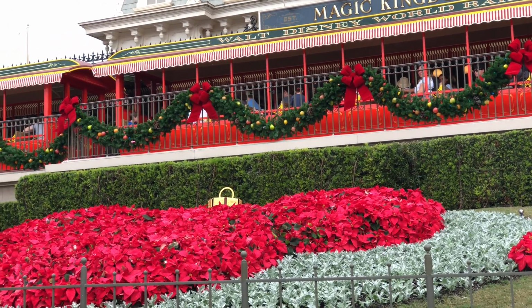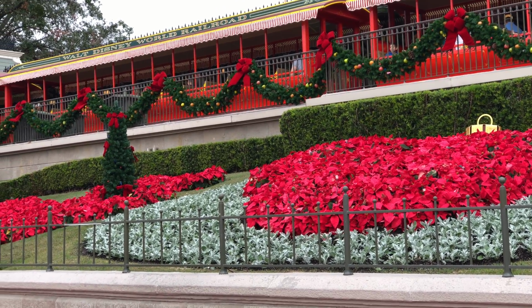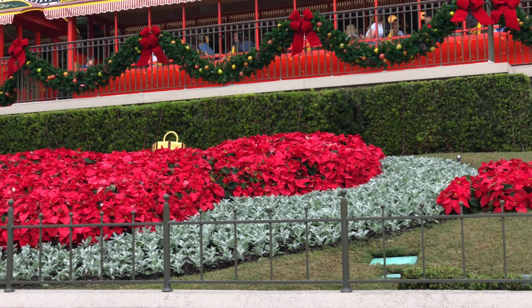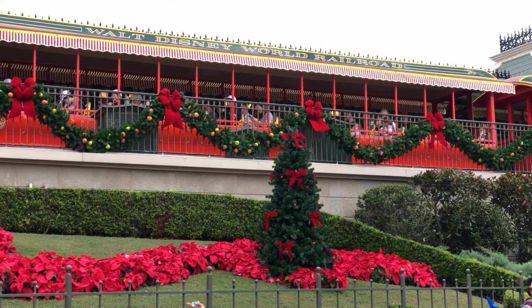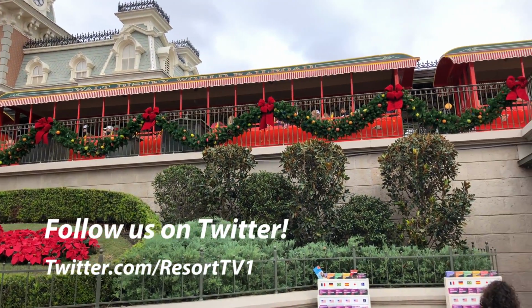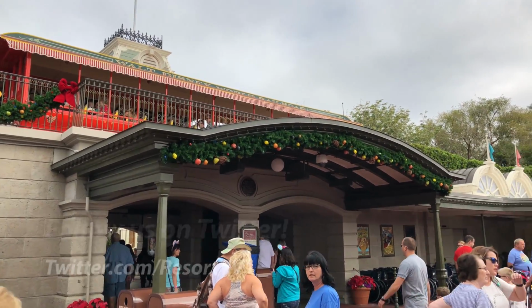You can see the garland there, as well as the poinsettia Mickey ears, which is really great. And at night that actually lights up. And we'll do a separate video of these decorations at night because they're truly magical at night. I love all the poinsettias and of course the perfectly manicured grass as Disney is so good at. It's just such an aesthetically pleasing image to look at there. And then of course you've got some garland over the tunnels that go into the park.